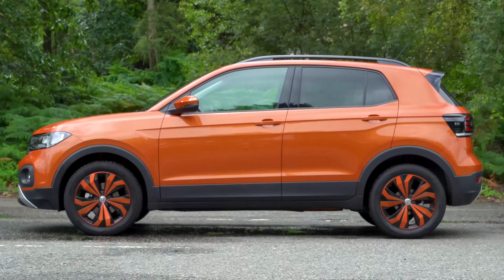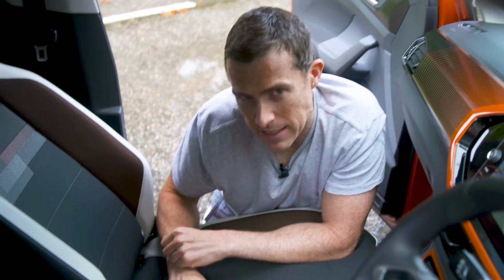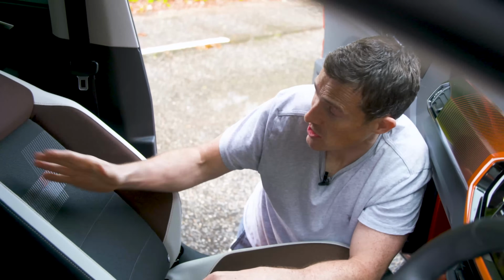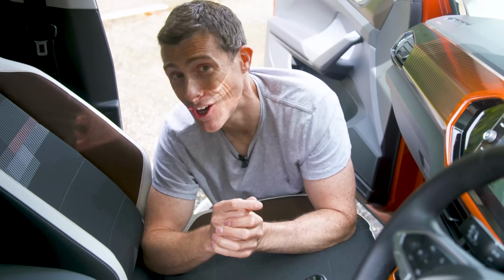It's not all negative though. Here's 5 good things about this car. Looky here, there are ISOFIX anchor points on the front passenger seat, so you could carry a child here if you wanted to. And if you wanted to carry a surfboard instead, you can actually get the front passenger seat with a back that folds forward and flat to carry longer items, because of course if you've got a T-Cross, you've got an active lifestyle, darling.